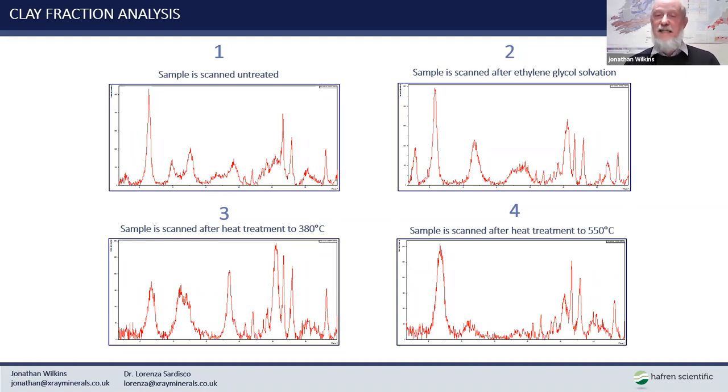It is a so-called metakaolin. And these products are actually used in industry, specifically for their very useful properties after this treatment.